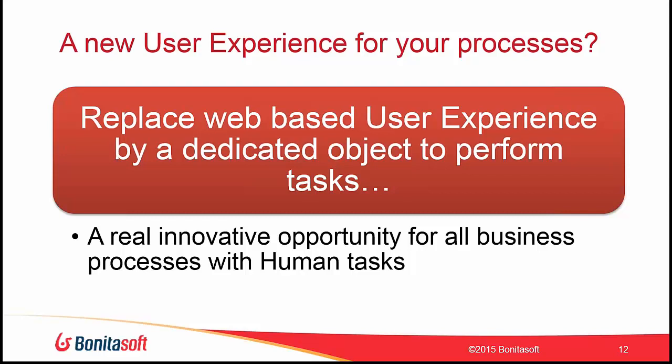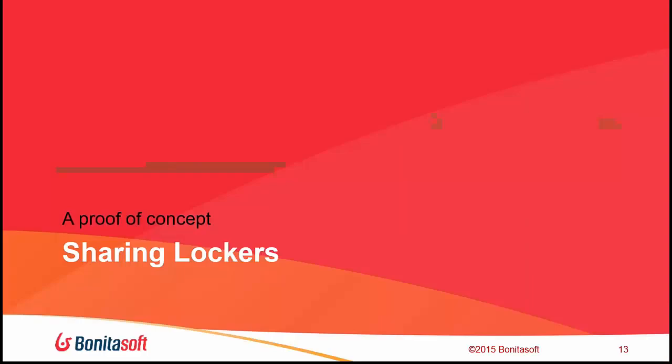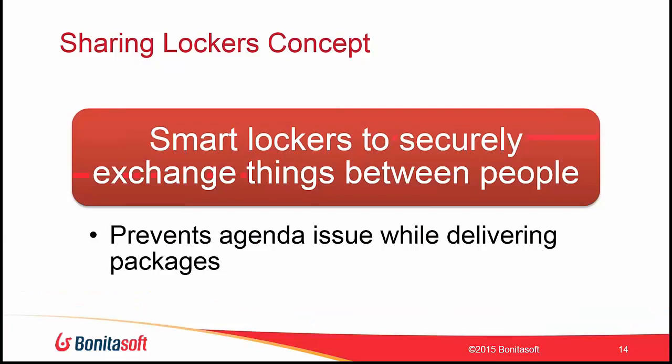And I'm going to give you a practical example of that, because it's not just theory, it's also practice. So we have been trying in the last couple of months just to put this in practice. And here I want to introduce you the proof of concept we made called sharing lockers. I'm going to explain a bit the use case behind that, and I hope you're finding it interesting. So, a couple of things about the concept.